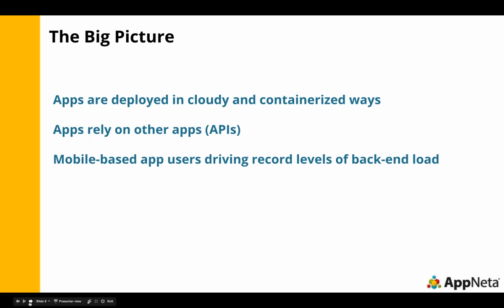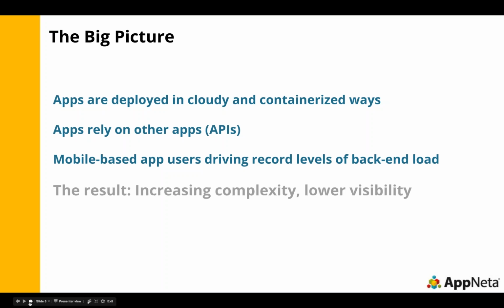or only partially own. That means that as more and more applications move into mobile environments, there's going to be less visibility of application and network performance for IT ops. So the result here is increasing complexity. We've got applications being deployed lots of different ways. We've got lots of different people accessing those applications from hundreds or thousands of locations.